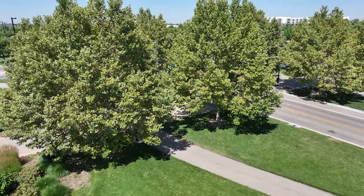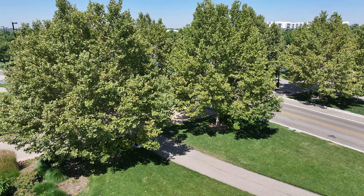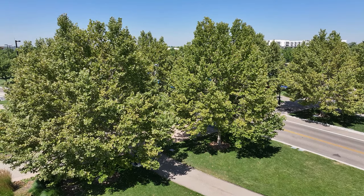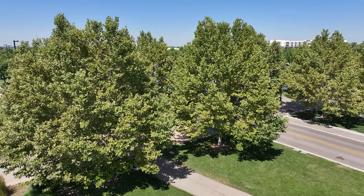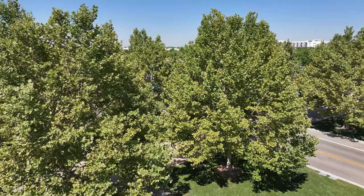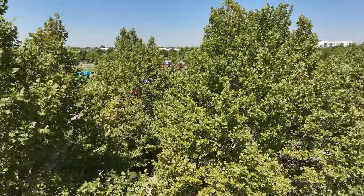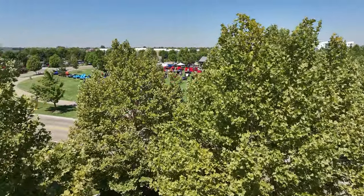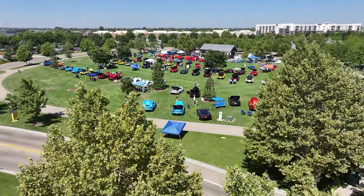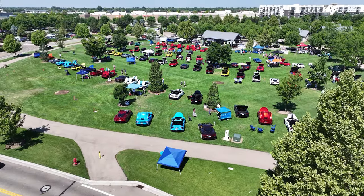Okay, so here's what we're going to do. We're going to go up and forward and see if we can. Let's pick that camera up, and then we'll lower the camera as we come up over the trees here. So let's just go right towards the trees, and then we're going to go up. And the beauty of this drone is that you can do this, and that obstacle avoidance is squawking at me. But there it is. There's Vette Fest right there.